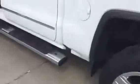Let's go back to it real quick. Sorry, I don't mean to be all over the board here. Okay, the Denali has a 5.3 as well as the SLT. Okay, just wanted to make sure.